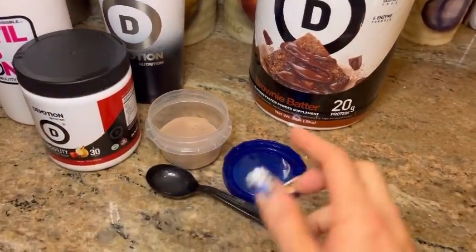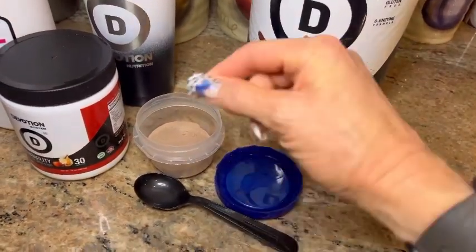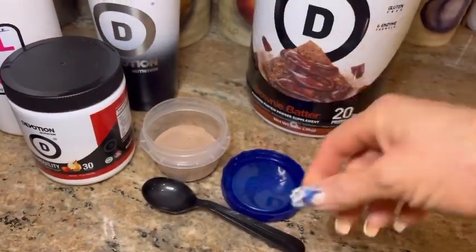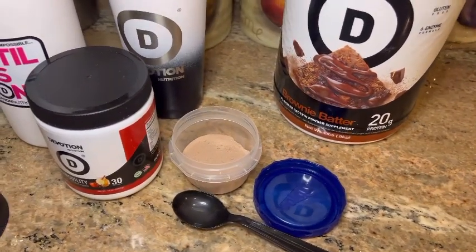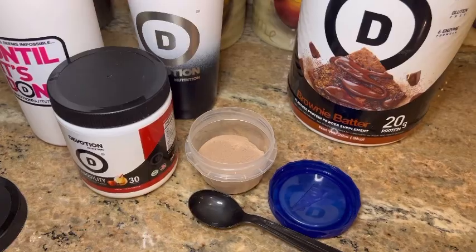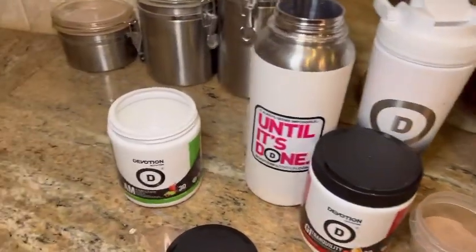I don't want to do it now, but you just pour water in there, like just a small amount. Take a little plastic spoon and smooth it around. And then you've got this amazing little chocolate dessert that is like a pudding, and it's so good. So I do that post lifting, along with my Tranquility, and then this during.